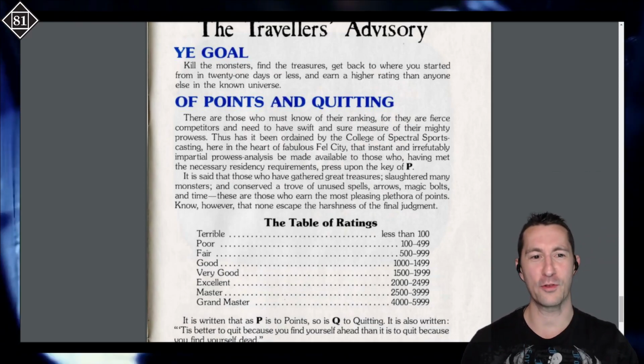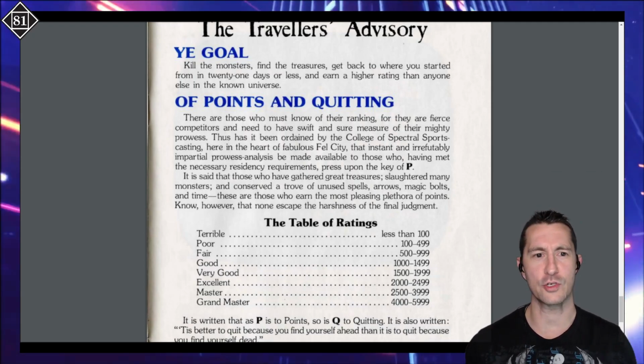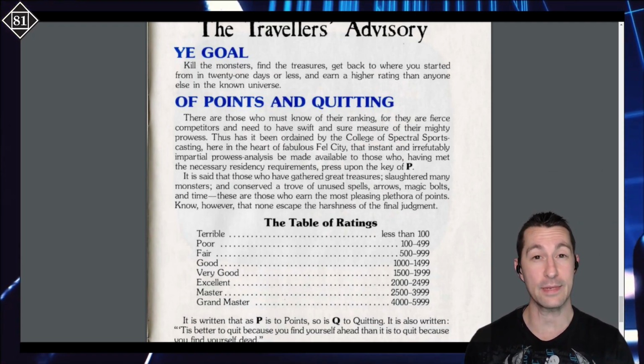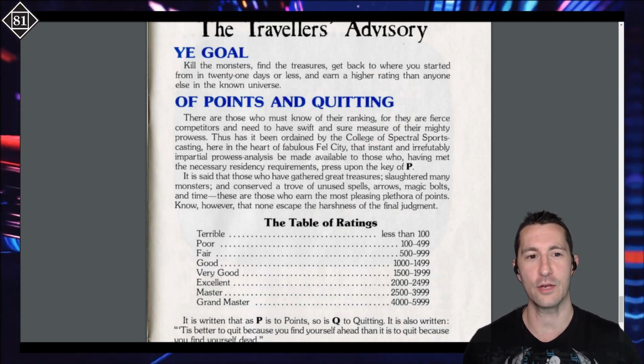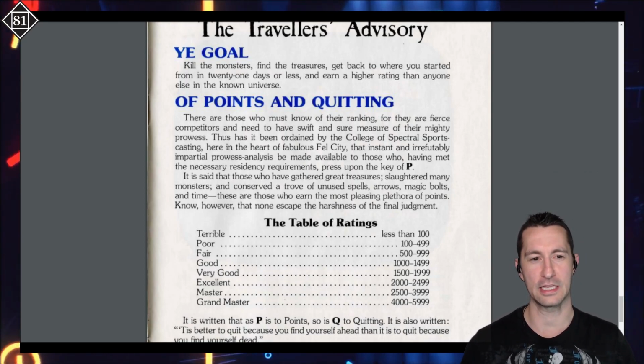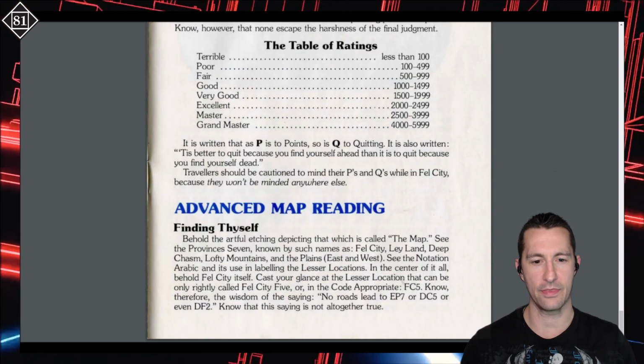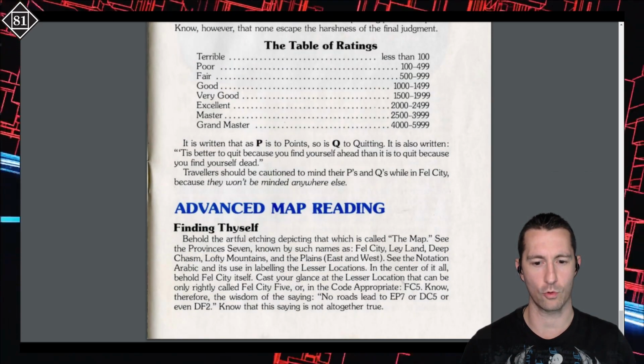So forget all the lore. There's your goal. Kill monsters, find treasures, get back where you started in 21 days or less. So the game is timing you, and you're in a higher rating than anyone else in the known universe. In the game, I guess. We're not playing this online. And then we have the point scale for whenever you finish the game. And then we have, it looks like more map ratings there.